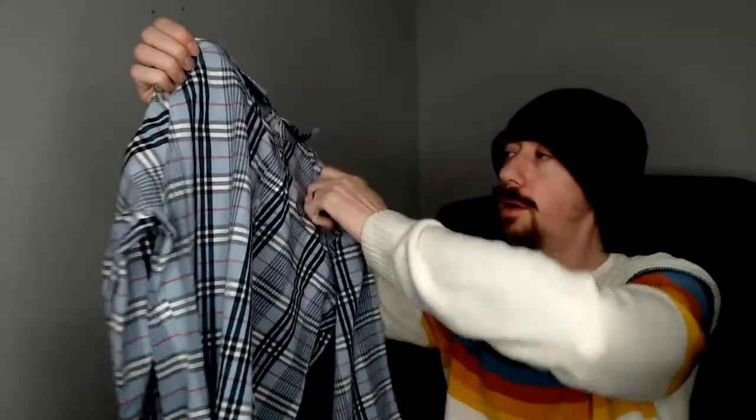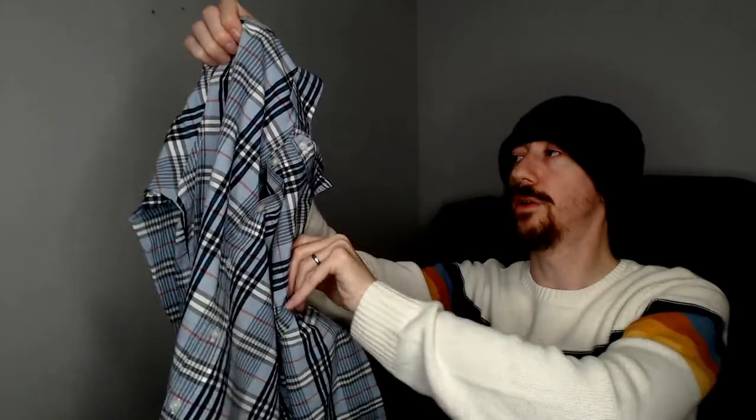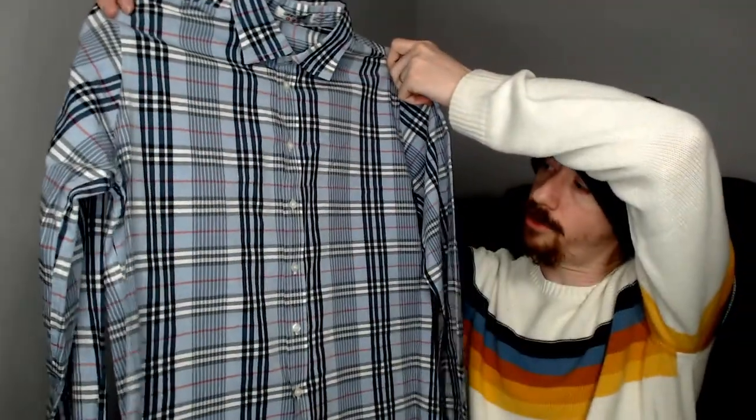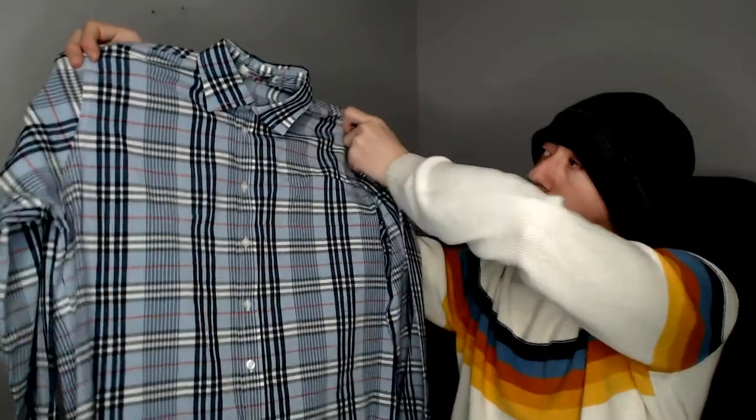Okay, up next we have a Jimmy Bravo NYC, a small, and this is a men's shirt, I believe. Yep, because the buttons are on the right, so that makes it a men's shirt. It's a small blue with a plaid.